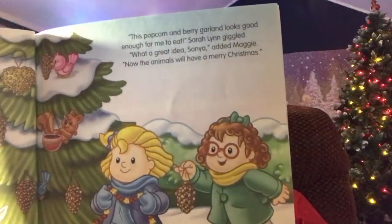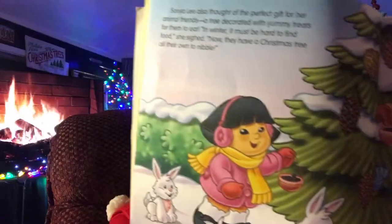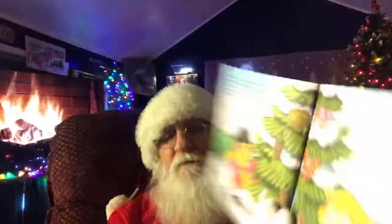On the last day of school before Christmas, all of the children had a special gift for their teacher. Homemade spicy gingerbread cookies. Each cookie looked like one of her students. There was even a cookie shaped like Freddie.